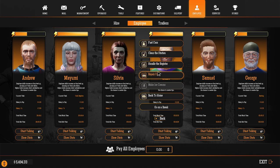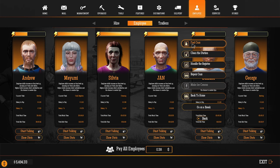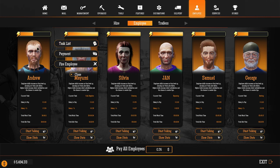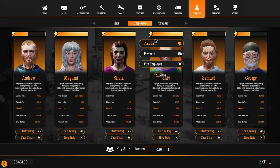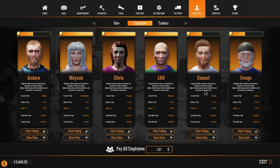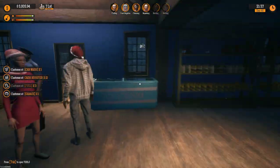Let me see. Clean station. You in here, repairing cars. You in here, doing cars. You in here cleaning, not handling the register, cleaning. There we go. Good job, y'all. Get to work. Nice.